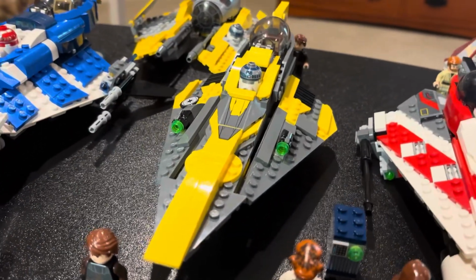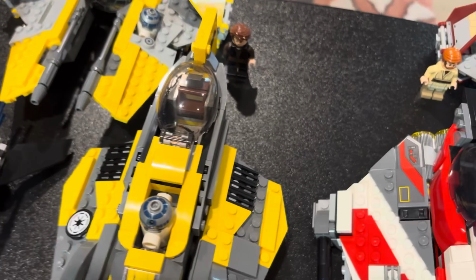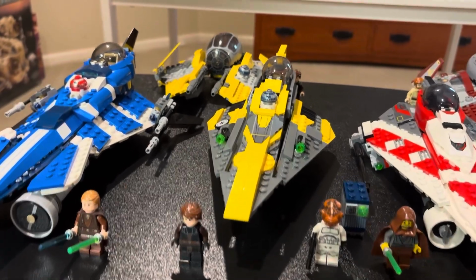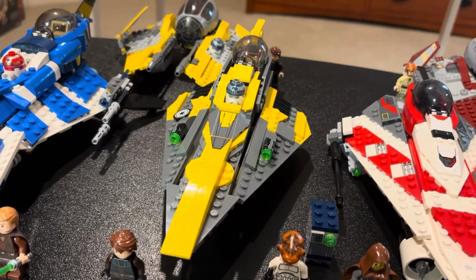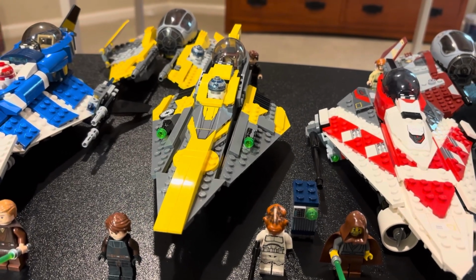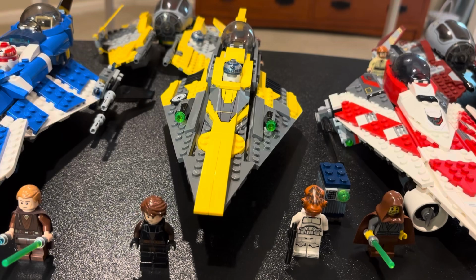Taking a look at this one, obviously I just mentioned it, but this is the 2008 Clone Wars Anakin Starfighter. Very cool model as well. They've done multiple different takes on this version of a Starfighter. This is the one from 2018. I did not get it whenever it released, although I do remember seeing it on shelves, and I ended up buying it in 2020, and at the time it was about 30 bucks. It retailed for 20.